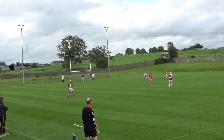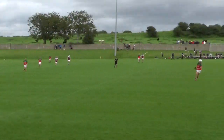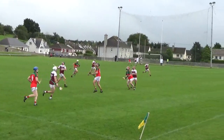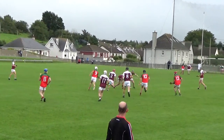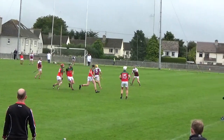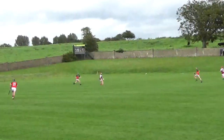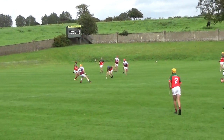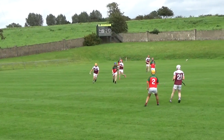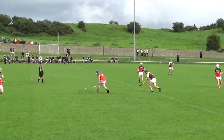Well done there by the two youngsters. Jim Keogh, of course, another youngster. Matt Kenny with the ball, the UCD student. Shane Staunton delivers another dangerous ball in on top of Chris Bulger. But it's batted down by Tomas Keogh, who comes out with the ball. He strikes it off to Hurley, finds Matthew McWay.